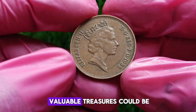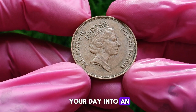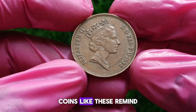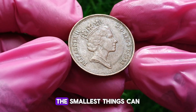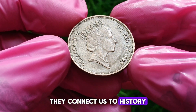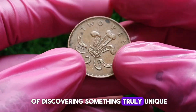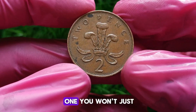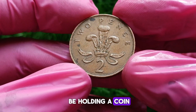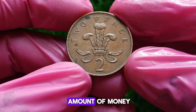Because one of these valuable treasures could be waiting for you, just waiting to turn your day into an unforgettable one. Coins like these remind us that sometimes the smallest things can hold the greatest value. They connect us to history, to the mysteries of the past, and to the joy of discovering something truly unique. And if you find one, you won't just be holding a coin, you'll be holding a piece of history, and potentially, a serious amount of money.